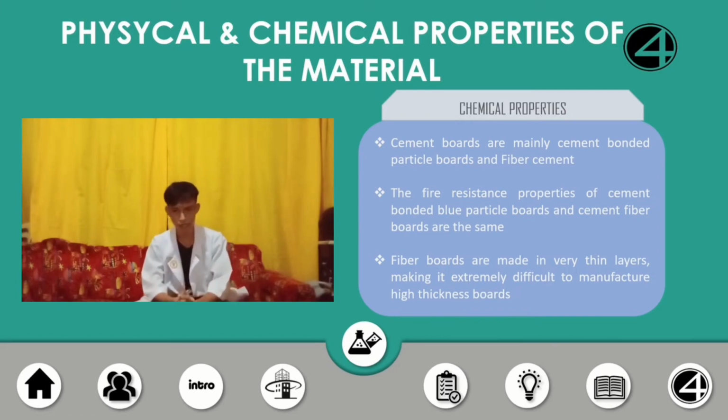Cement particle boards are manufactured from 1/4 to 1 and 9/16 inches, or 6 to 40 mm thickness, making them suitable for high load-bearing applications. These boards are made of a homogeneous mixture and hence are formed as a single layer for any thickness. Cement fiber boards are more used in decorative applications and can be manufactured from 1/8 to 13/16 inches, or 3 to 20 mm thickness. Fiberboards are made in very thin layers, making it extremely difficult to manufacture high-thickness boards.